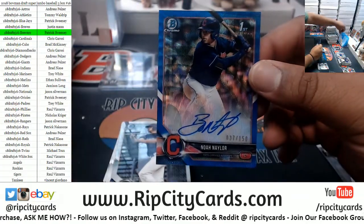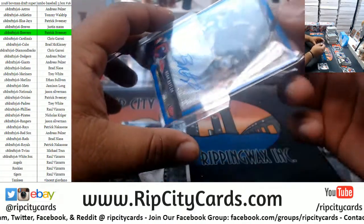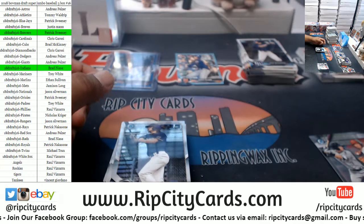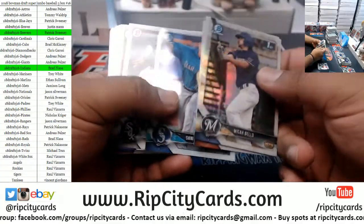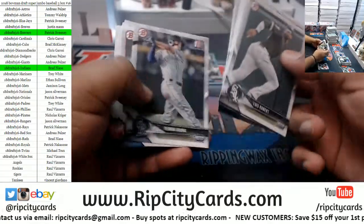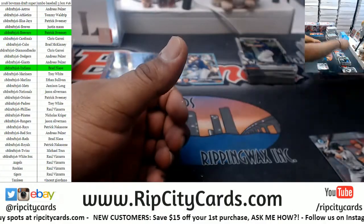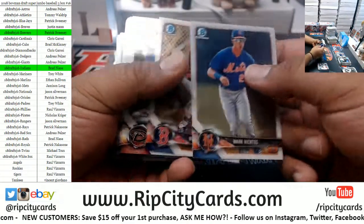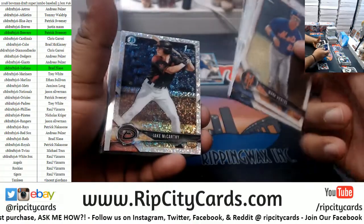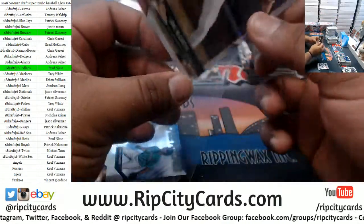Nice. Noah Naylor, Blue Shimmer, to 150 for the Indians. Very nice. Indians. Boom. My boy Brad has been on a heater. There you go, Brad. I see you. That's the white sparkle McCarthy for the D-backs. It's not numbered, but very nice.